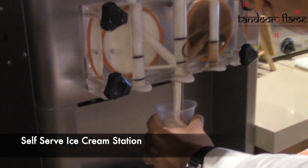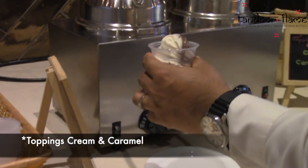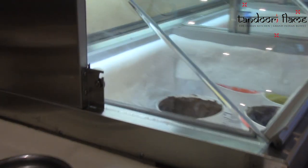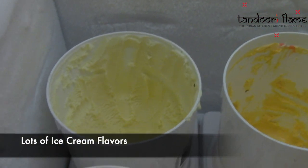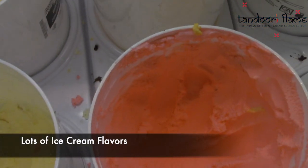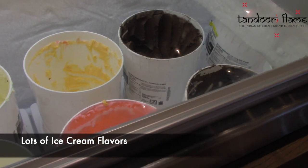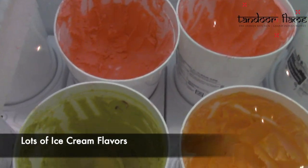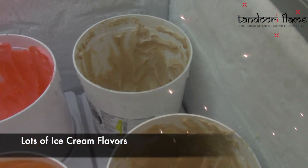Popsicle station. You can help yourself with some ice cream. And they also got toppings. So we got chocolate. And as well, they have basically gelatos that you can help yourself with too. So they got lots of ice creams here. So in this freezer, they have vanilla, mango, strawberry, and chocolate. And the next one, they actually have green tea, strawberry, rainbow, and butterscotch, which is basically caramel.